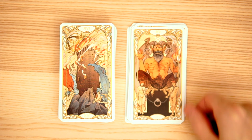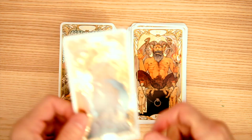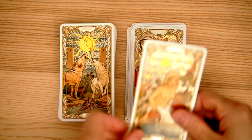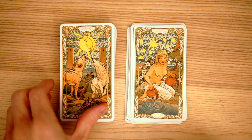I love this. Look at this. This is such a pretty deck. It's a shame the cardstock is LS quality. But yeah, Star, pretty cool. And the Moon. Ooh, I like this. Like a close-up of the animals. Very, very cool. And a close-up of the lobster, the crab, or what have you coming out of there. And the expression on the moon is cool.